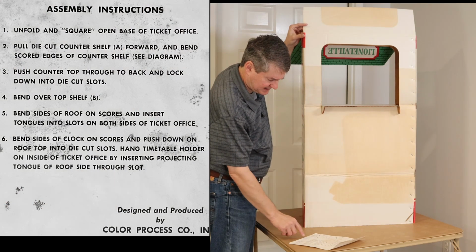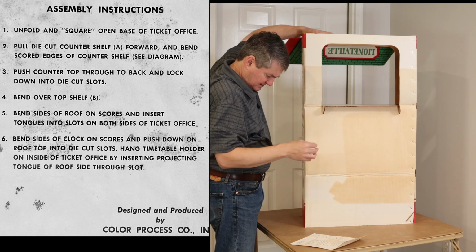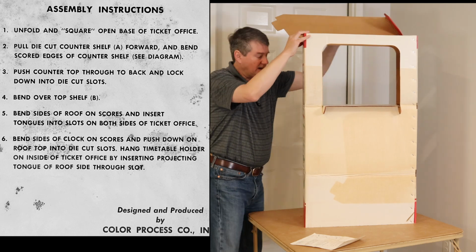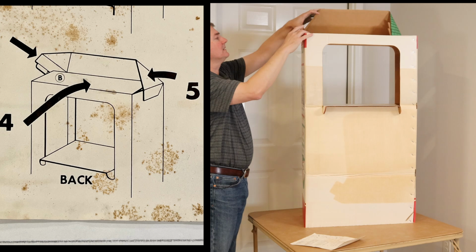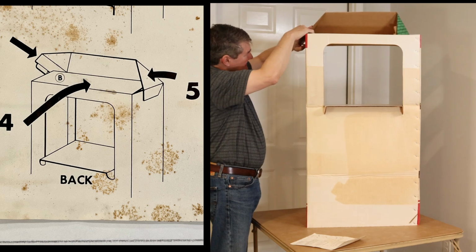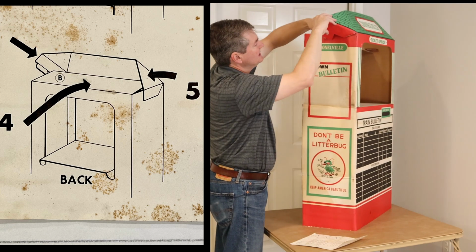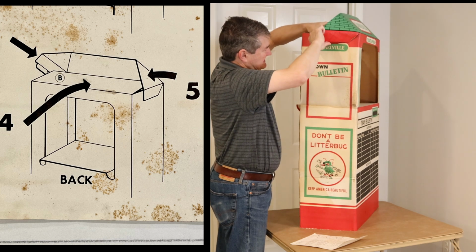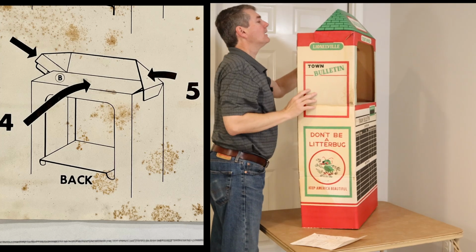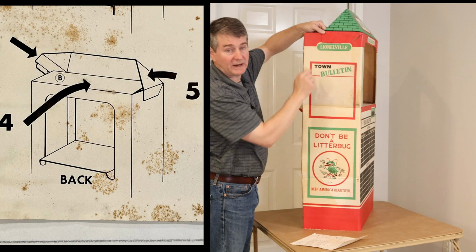All right. Next is step 4, bend over the top shelf B, which is this thing here. And then bend sides of roof on scores and insert tongues. So this is where these score here and here. All right, this one's going to be a little tougher. This slides, I think, into here, and this comes in and it actually tucks into here. So these sort of tuck in over your roof. Just like that. So they tuck in right up here.